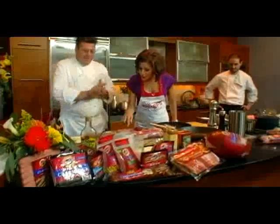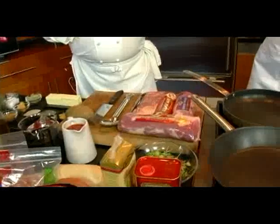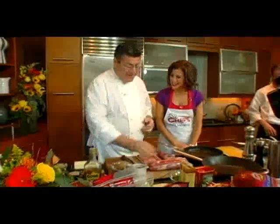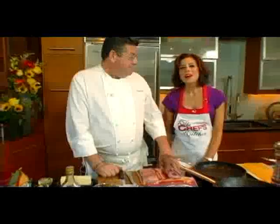I see before us, Chef, one of the finest ingredients known to man. Hatfield Applewood smoked bacon. Well, yeah, I love bacon, don't you? This is a product, Hatfield, that I grew up with. Absolutely. We're going to be learning a lot more about it, aren't we, just in a few minutes? I hope so.